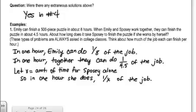If it said 70 minutes, in 1 minute they do 1/70th of the job. Makes sense. Okay, so individually, Emily does 1/8 of the job, and Sposy does 1 over X of the job. So individually 1/8 of the job plus individually 1 over X of the job. So together they do 1 over 4.5 of the job. Does that make sense? So it's Emily plus Sposy equals together.